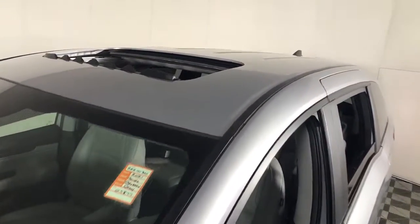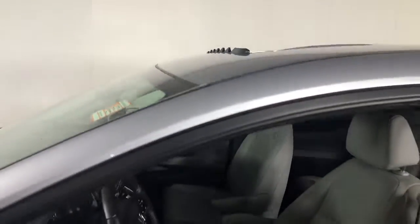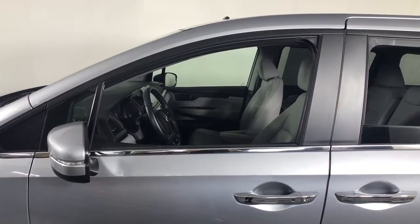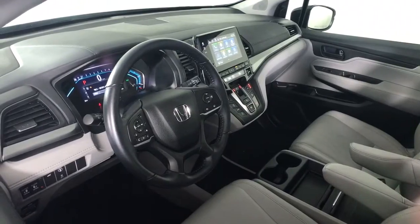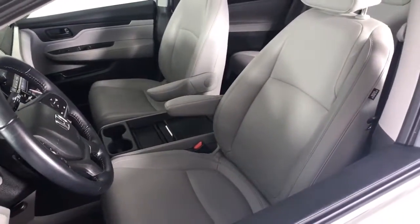It's so powerful and nimble that you may forget you're driving a minivan. These are just some of the great options this vehicle comes with: sunroof, moonroof, keyless entry, backup camera, fog lamps, power passenger seat, power liftgate, satellite radio, adaptive cruise control, heated mirrors, keyless start.